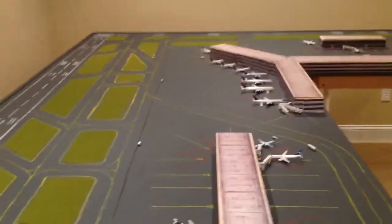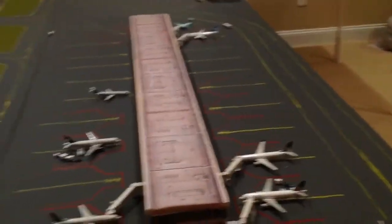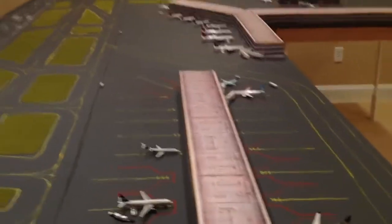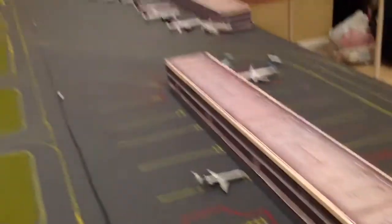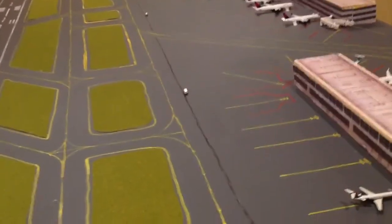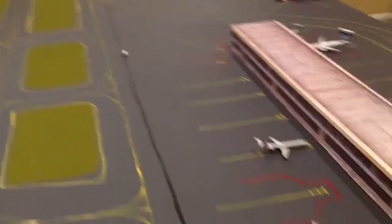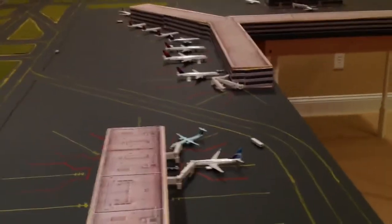Quiet time of the day, but I'll get more planes, more gates. The airport won't look so empty and blank. That's, I think, one of the problems right now: lack of gates, planes, and GSE vehicles. It's kind of empty right now. It looks hollow, lots of empty spaces. Looks like Cincinnati's airport. But that's all for now.